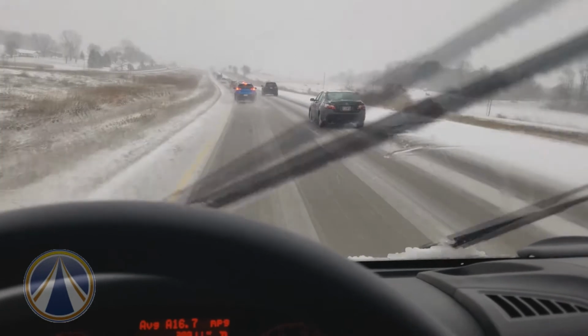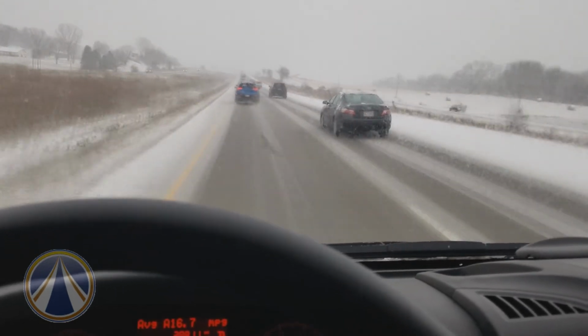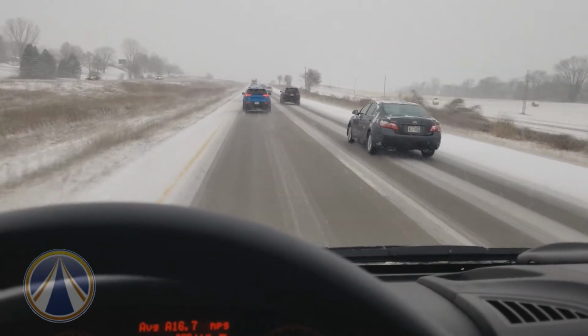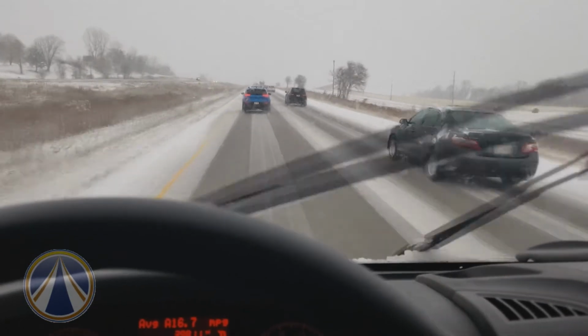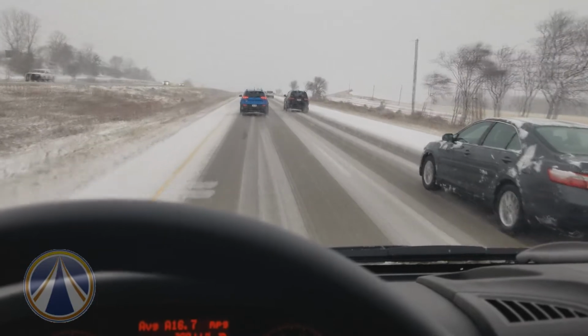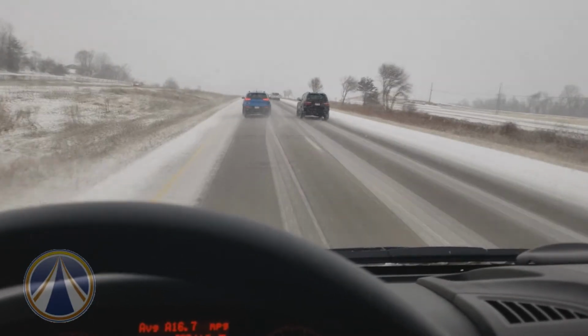I want to make sure I've got plenty of room here, so that if, say, that blue car in front of me slides out of control, right? Say he turns sideways and starts sliding, I've got enough room to slow my car down, to stop it, or to change lanes safely without running into him.